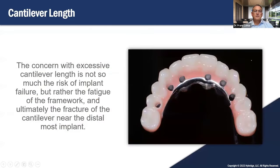So the concern for excessive cantilever length is not so much, in my opinion anyway, the risk of implant failure. I really don't believe that excessive cantilevers have a direct correlation oftentimes with bone loss or implant loss. And that sounds crazy, but I think that there's a lot of advantage to splinting and cross arch stabilization that you see that breaks a lot of the rules that we normally follow when it comes to implant dentistry, and we get away with it. But what you don't get away with, unfortunately, is fatigue of materials.